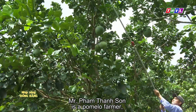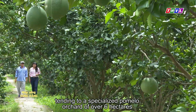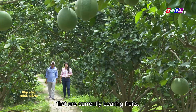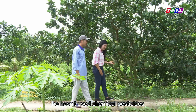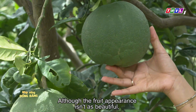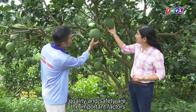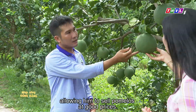Mr. Pham's son is a pomelo farmer, tending to a specialized pomelo orchard of over 6 hectares that are currently bearing fruits. For the past 3 years, he hasn't used chemical pesticides throughout the cultivation process. Although the fruit appearance isn't as beautiful, quality and safety are the important factors, allowing him to sell pomelos at good prices.